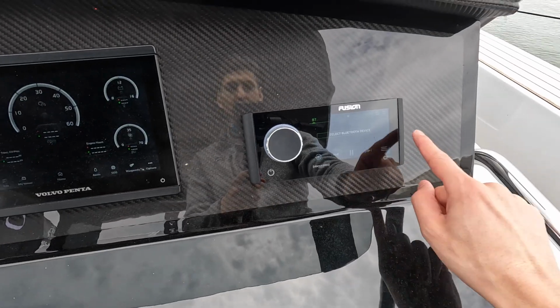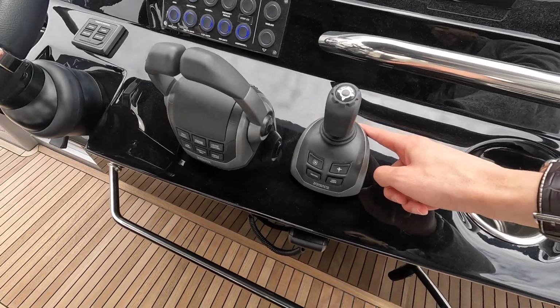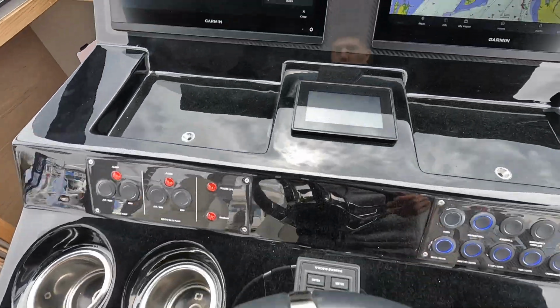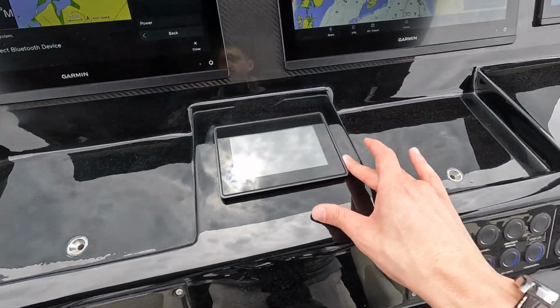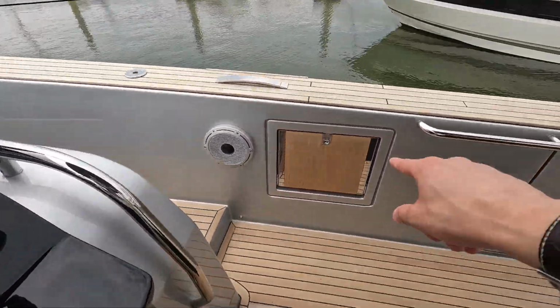You have your Fusion stereo system controls right here. The joystick for the IPS pods, your throttle control, and the controls for the stabilization system. You have that same step on the opposite side.